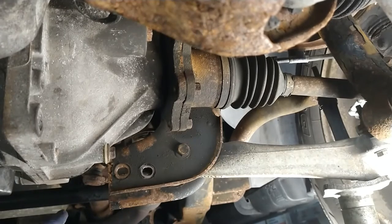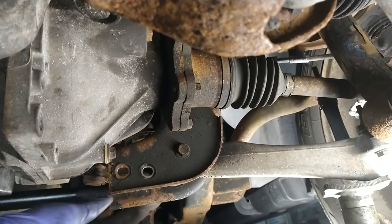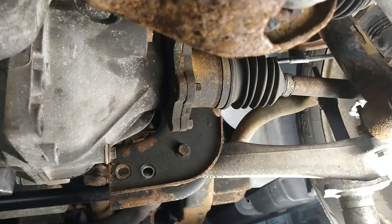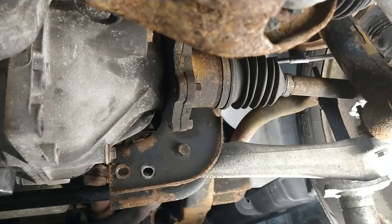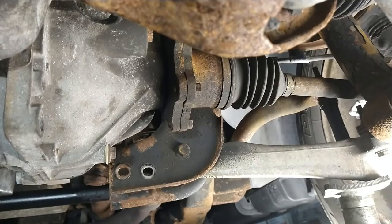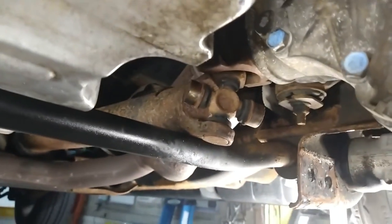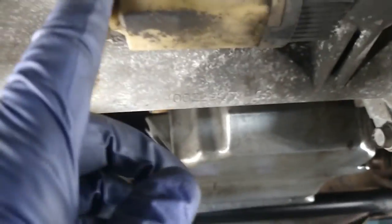So I'm going to finish the drive shaft. I'm going to put the cross member and make sure all the wires are back where they belong. And that's it. Put the oil and I'm done. That's pretty much it. Just going to put the drive shaft back in. Need to put that wire, this one right here.